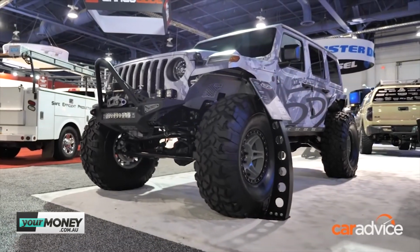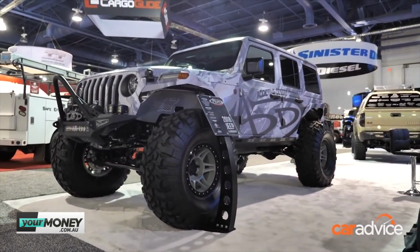Did you manage to see a Jeep Wrangler? Oh, the Jeep Wrangler is like the staple. 6,000 of them. It is incredible. We don't see that many in Australia, but the Yanks love a Wrangler and modifying it. The amount of stuff you can get, even with Mopar, the official aftermarket arm of Jeep, you can order anything for your Wrangler and make it go anywhere.